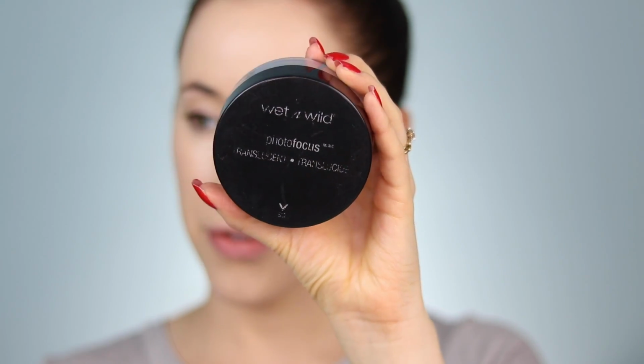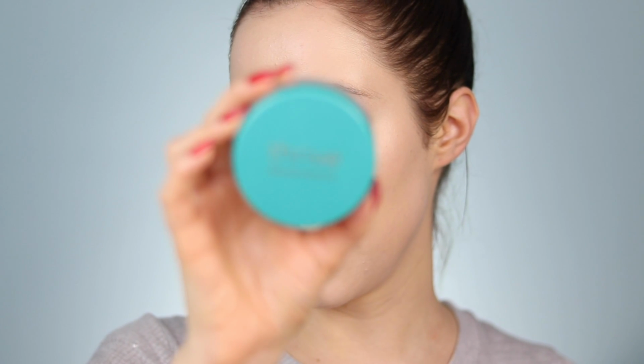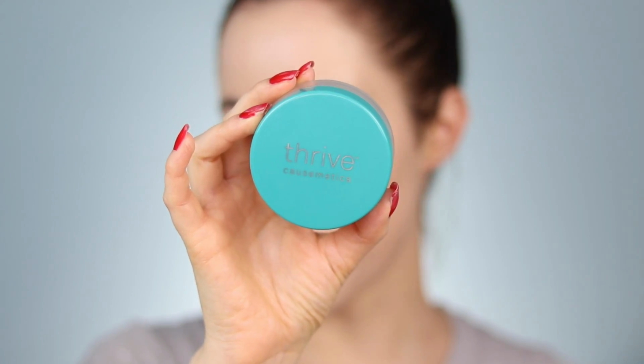All right, so now I'm gonna take a little bit of translucent powder. My favorite from the drugstore is from Wet n Wild. It's the Photo Focus translucent powder, and then a more high-end version that I also love is the Thrive Cosmetics Soft Focus HD Setting Powder. This one's really soft and it's a little bit more hydrating. It has hyaluronic acid in it, so if you want something that's gonna set your makeup but not look dry at all, I would recommend this one. This one right here is kind of more of like a universal setting powder that's going to set your makeup pretty properly, so it's not gonna be too hydrating or anything.